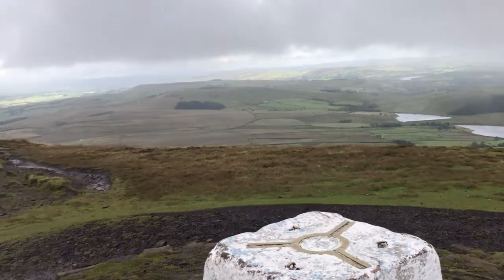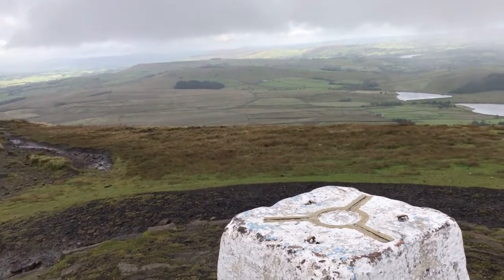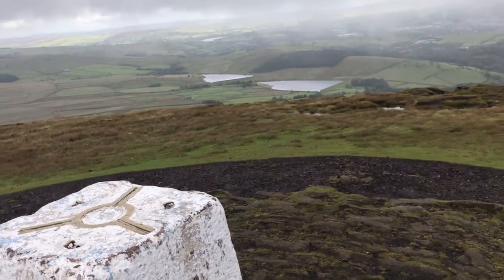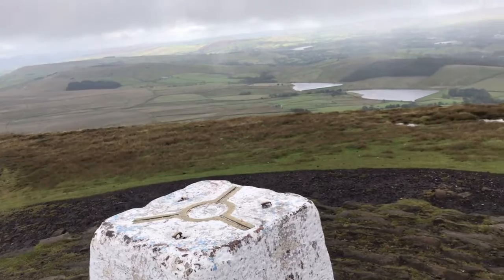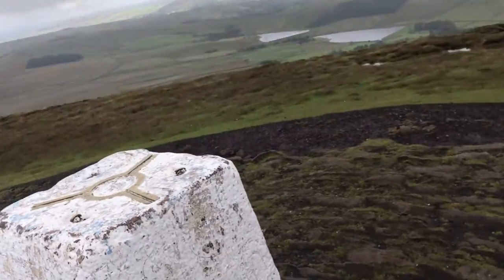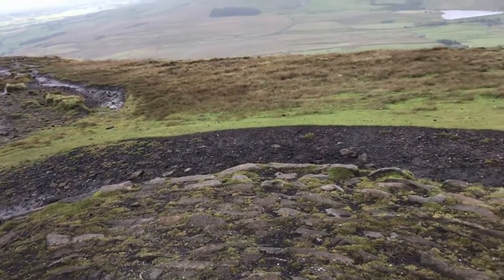I can't remember the name of it. Is it the Quakers or something? I can't remember the name of the guy. Anyway, there's a well over there somewhere, a freshwater well with a little stainless steel cup where you can lower it down with a chain and get a drink. So I'm going to go and see if I can find it. It's supposed to be about 100 metres past that. And have a goosey. I'll catch you in a bit. If I find it, I'll show you in a bit.